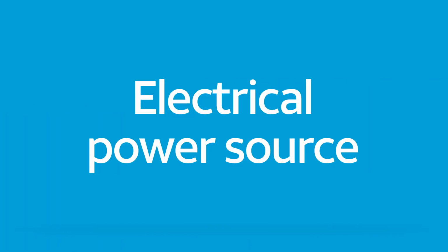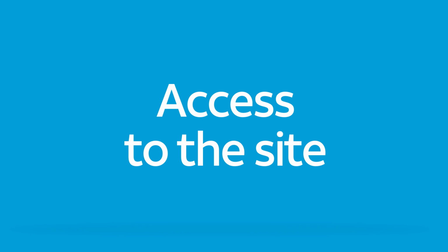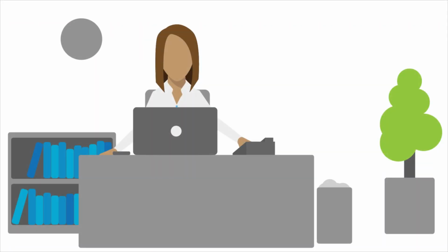Before your appointment day, make sure the installation site is ready. Check that there's an electrical power source where the equipment will be installed, and make sure the technician can access the site. You may need to get keys, entry codes, or permission to access the location. And that's it. We'll do the rest to help you get started quickly with your new service.